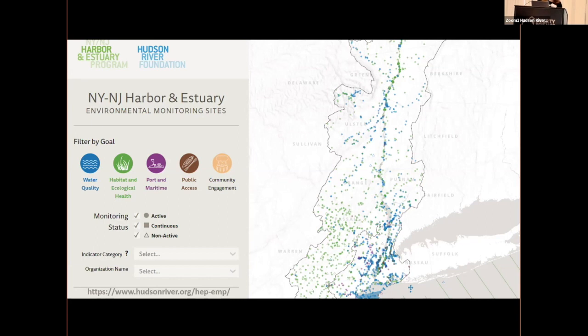Okay, does that work? Are you guys seeing the map? Map or just my presentation? Just the presentation. All right, let me stop it. And slideshow. Can you see that now? There you go. How about now? Yay! Oh, it functions. This is great.